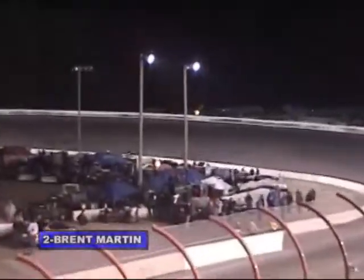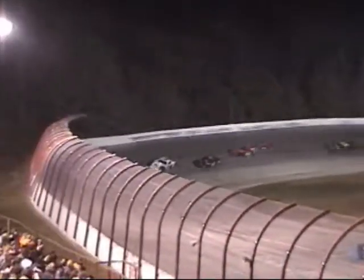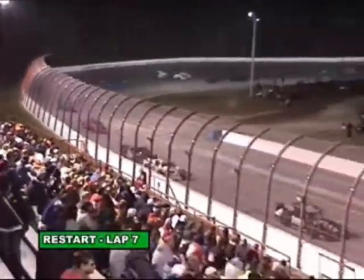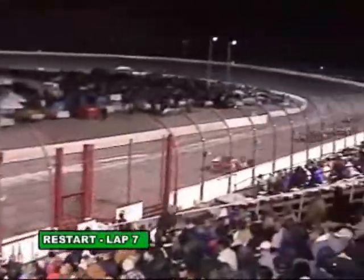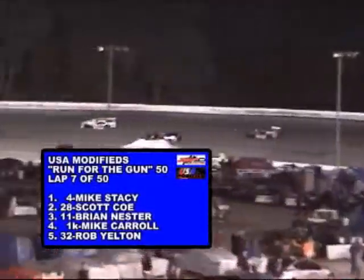Brent Martin in the number 2. Looking like putting some fluid down. And this time, Stacy taking off quick, going into turn 3, around 3, into 4. Stacy with like a 4-car length advantage going into turn 1. Fisher trying to close the gap. Nestor looking to the inside.